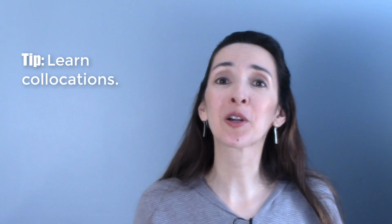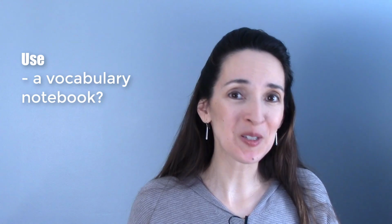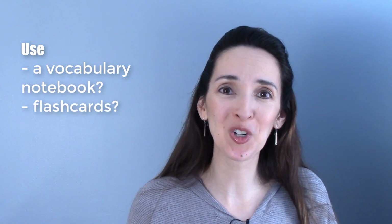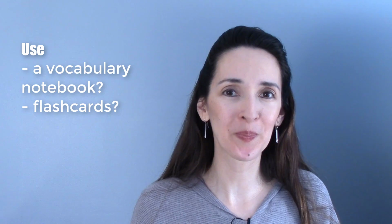Another tip is to learn collocations with compound modifiers. You can write phrases you come across in a vocabulary notebook or make flashcards. Taking the time to write these phrases will help you learn them. Here are some useful phrases with compound modifiers that are usually hyphenated.